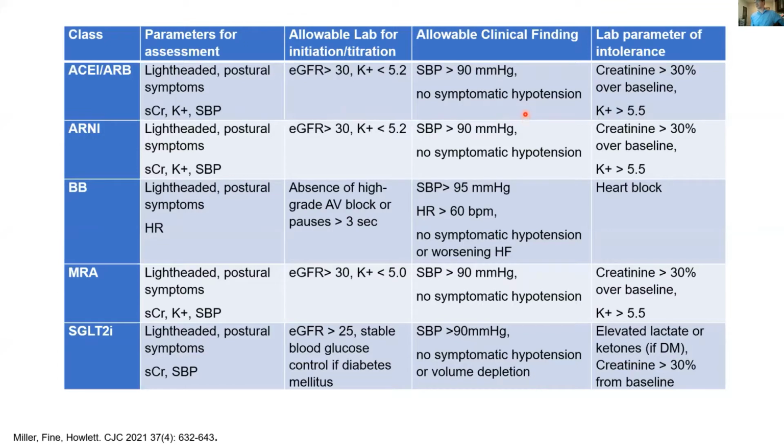For both of these, systolic blood pressure over 90 is a good place to start. If they're starting under 90, it's really not a great patient to be thinking about using the cluster titration scheme on, but also a patient where you want to be titrating slower and a bit more closely.